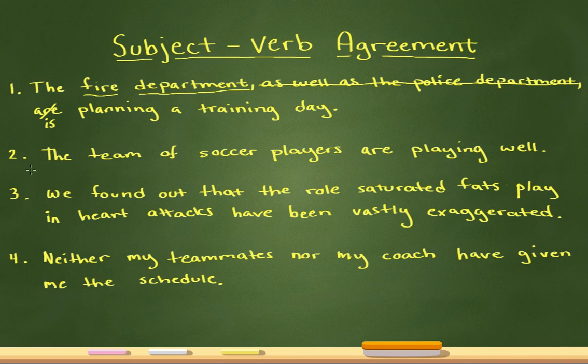All right, if we go to number 2, this is something they love doing on the SAT. The team of soccer players are playing well. You might think that sounds totally fine because they're talking about the soccer players are playing well. But who in the sentence is actually playing well? It's the team. And you only have one team, right? So it's the team is playing well. Okay, they love doing this, right? This sounds like a group of people, but it's actually talking about one group, not the soccer players themselves. Okay, so you want to be aware of tricks like that as well.